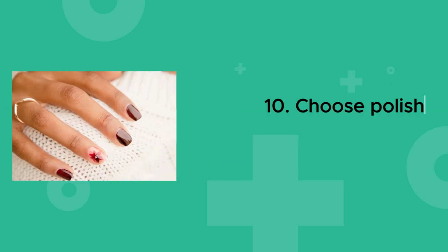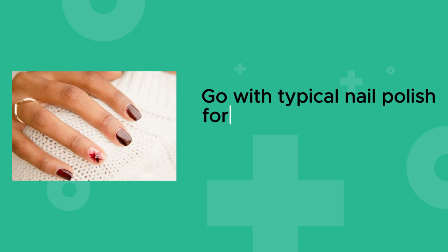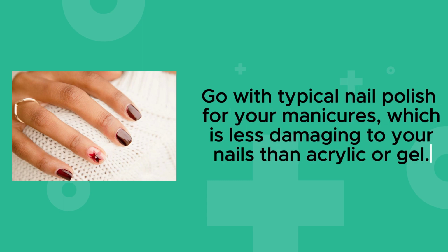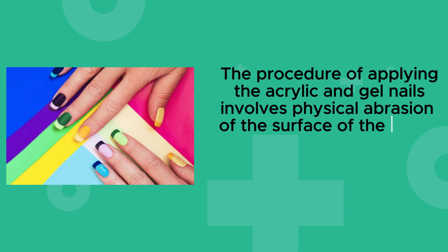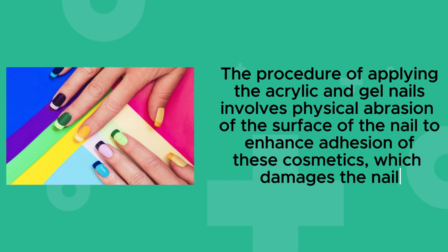10. Choose polish that is easier on your nails. Go with typical nail polish for your manicures, which is less damaging to your nails than acrylic or gel. The procedure of applying acrylic and gel nails involves physical abrasion of the surface of the nail to enhance adhesion of these cosmetics, which damages the nail.